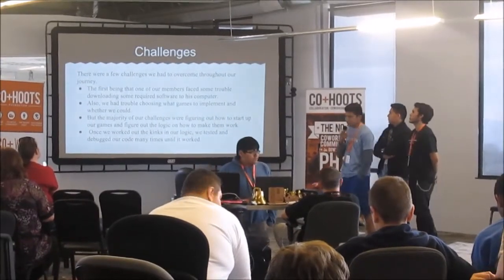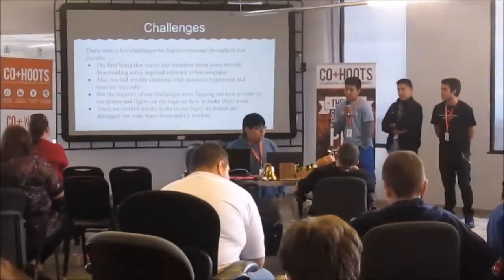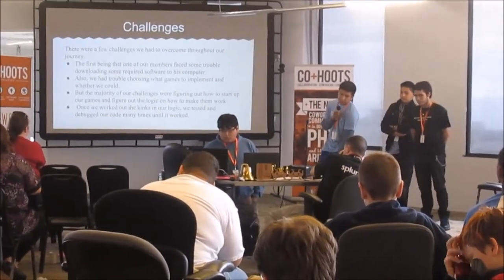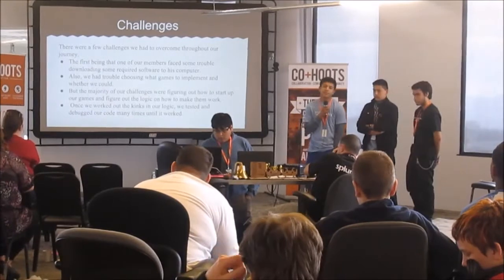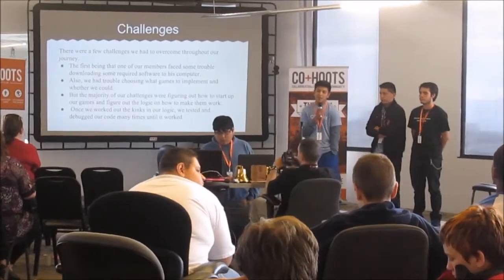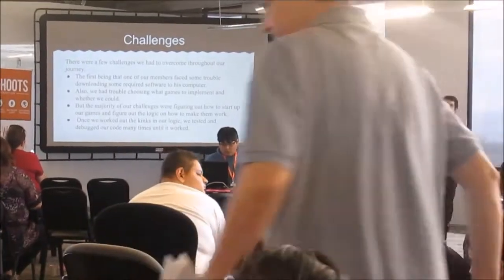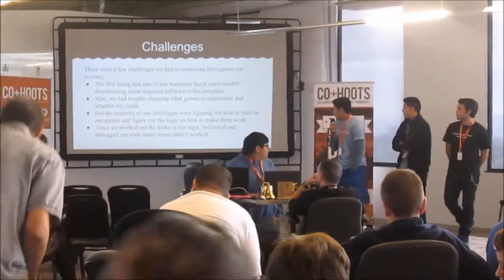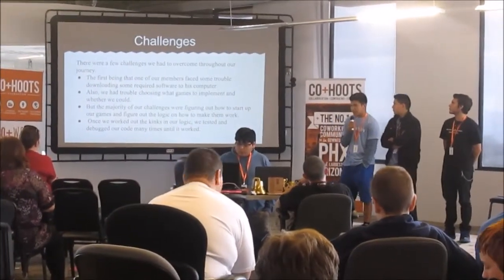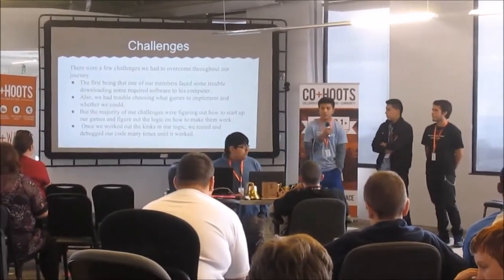Some of the challenges we faced were having trouble balancing the clips. It took us a very long time, but we eventually got through. We also had trouble deciding which games to pick, because we only came up with tic-tac-toe and paper, rock, scissors by then, and then we got other ideas from the teacher. We also had trouble figuring out how to start up our game and some logic stuff. We had to debug most of our code to get it right.